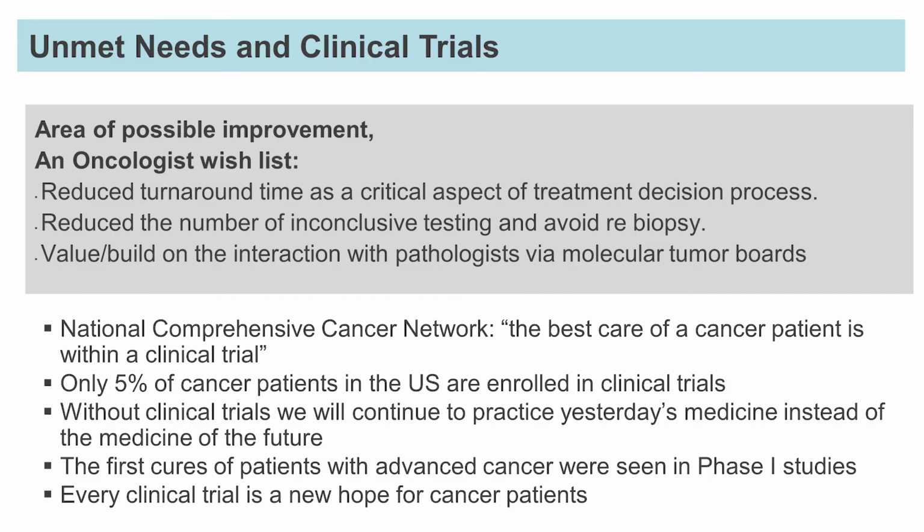So my last slide is about unmet needs and my wish list. And as a medical oncologist, my wish list includes a reduced turnaround time, which is a critical aspect of the treatment decision process. I would like to have a reduction in the number of inconclusive tests and to avoid rebiopsies, which are very difficult in these patients, and also to build on the value of the interaction with the pathologist via molecular tumor boards and other means.